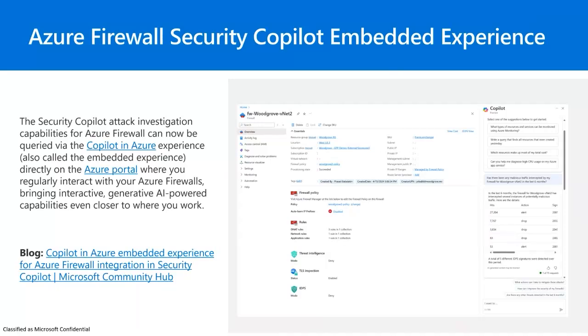Now, the Security Copilot's advanced attack investigation capabilities are now seamlessly integrated into the Azure portal, which is also referred to as the embedded experience. So this enhancement allows users to directly query Azure Firewall data within the portal itself. Thereby, we don't have to navigate to other portals like Security Copilot, and we'll get all the capabilities within the Azure portal itself. So that brings the users closer to their daily workflows.